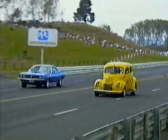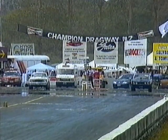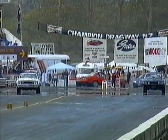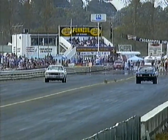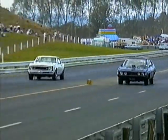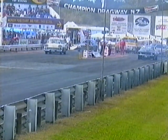377 Chevy takes the win, 13.057 at 106 miles an hour. In the left-hand lane, as we look at it, Ian Brown in the Camaro up against Mike Wilkinson in the Falcon. This is the final to decide first and second national champion in the Elite Street at Mag and Turbo Warehouse. Dial your own car. The top 8, Mike Wilkinson, the Falcon takes it, 11.46 at 115 miles an hour.